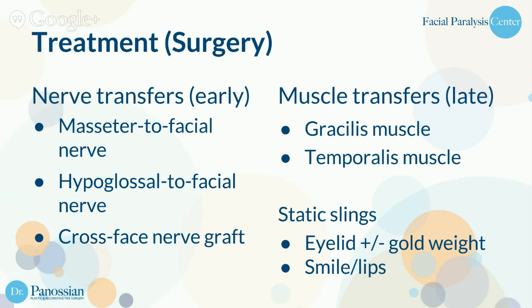A piece of tough tissue from the thigh can be taken and anchored to the corner of the mouth and hoisted up, and that is where the lips will sit. Whether there's smiling or no smiling, the position of that corner of the lip will not change. That is called a static option.